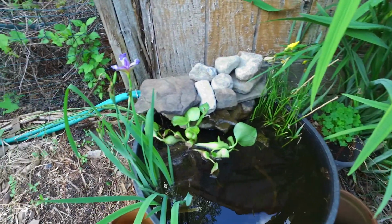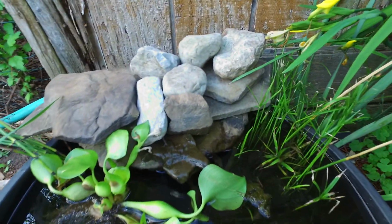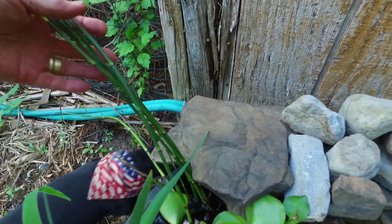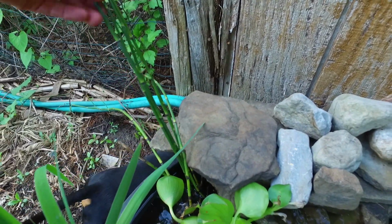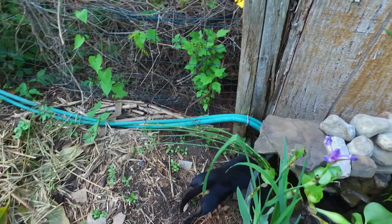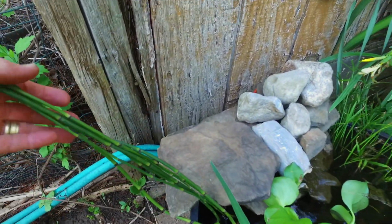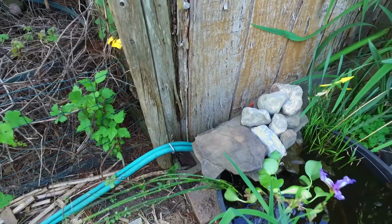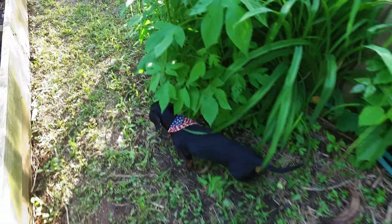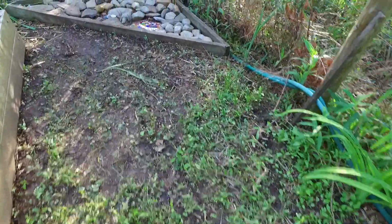We got a little purple pond iris in there, and water hyacinths, and umbrella plant, and kind of not so healthy. Well, I wouldn't say they're not healthy. There's just not very many of them. But those are horsetail bamboo. And along in through here, no man's land. Eventually we'll probably plant some leftover seedlings in here.